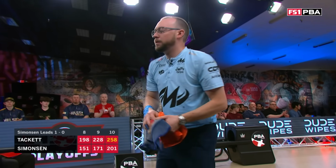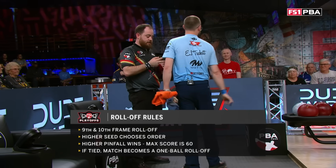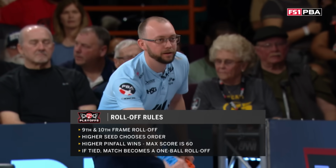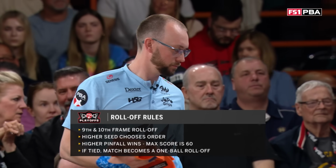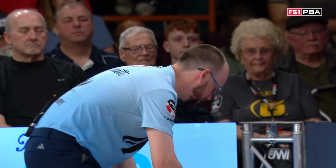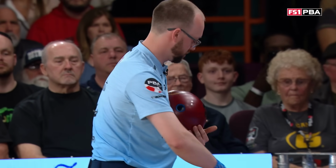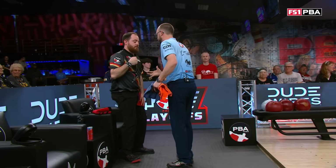All right, so here one more time will be the rules for this roll-off. Scissors. Good try, Anthony. Good try. It's a 9th and 10th frame. The higher seed has chosen the order already. Did he try rock, paper, scissors? He did. Simonsen, ever the clever one, trying to come up with a way to sneak it past EJ. And it's just the highest score wins. It's that simple. And if they tie, we'll have a one-ball roll-off. Rock.